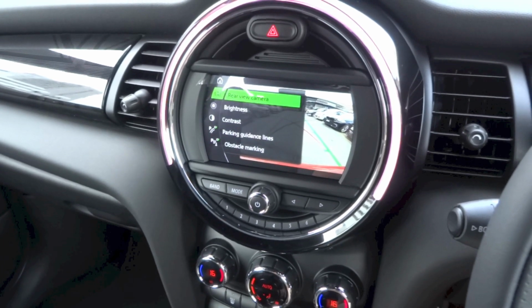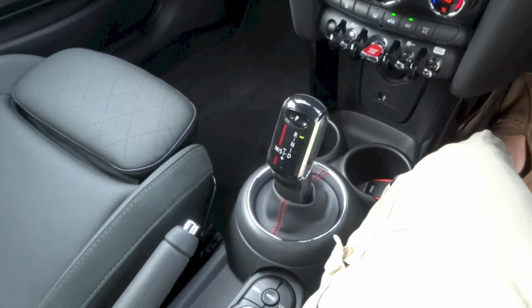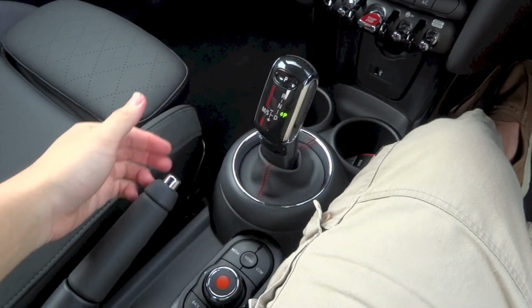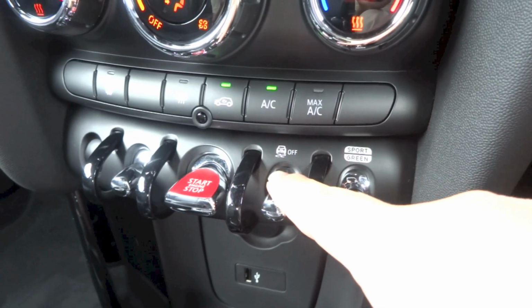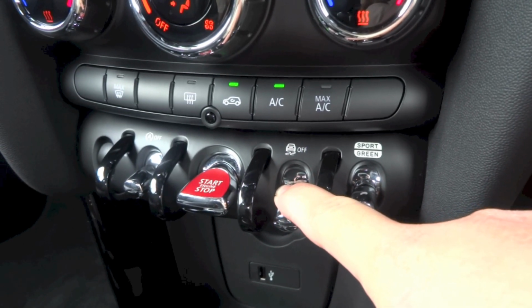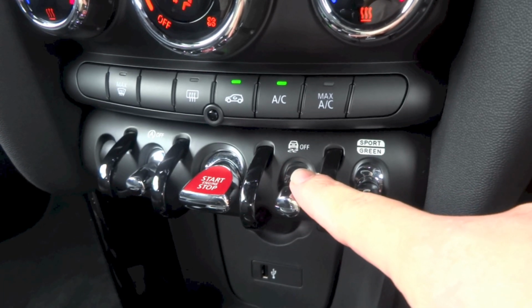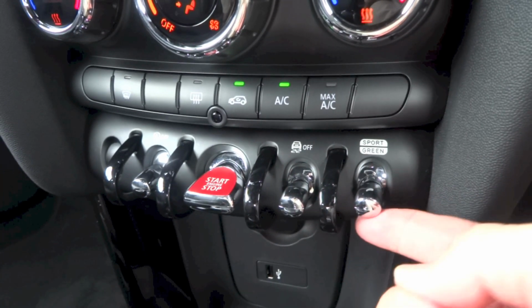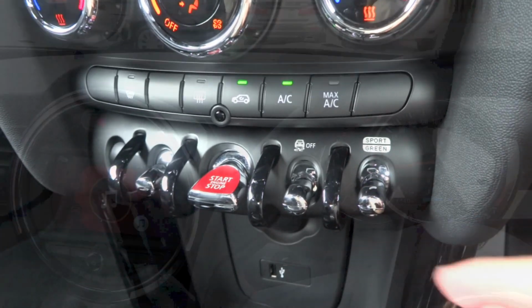Rear parking sensors and a reverse camera with active guidance signs are standard. To the left of the reverse camera display, one has the option to shut the camera off, adjust the brightness and the contrast of the display, as well as turn the parking guidance signs and obstacle markings on or off. To the right of the ignition toggle switch is a switch that, if pressed once, activates the dynamic traction control system, and if pressed longer, deactivates the dynamic stability control system.